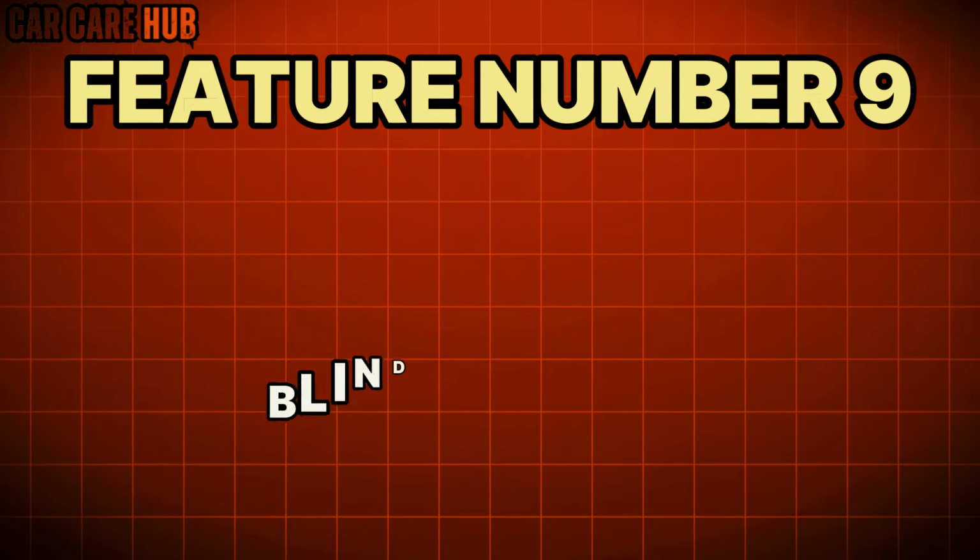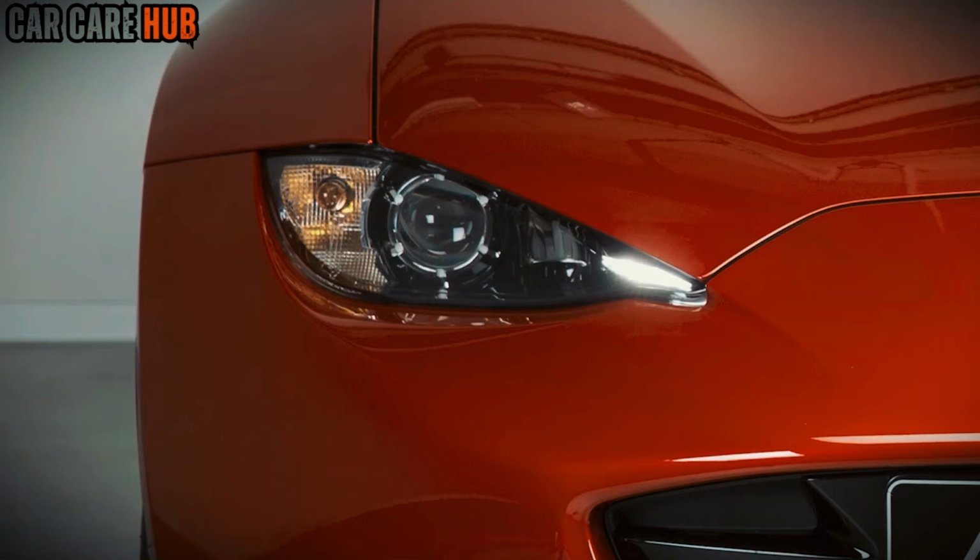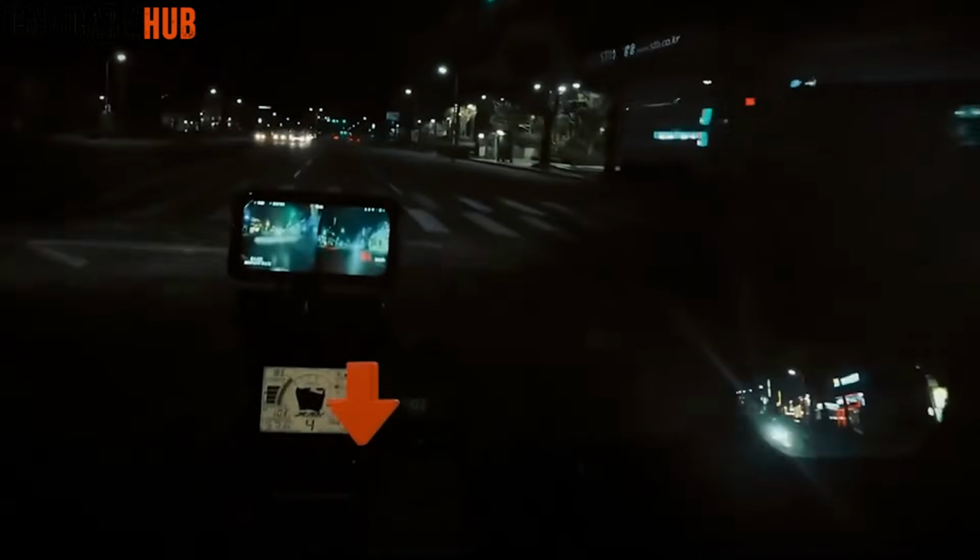Feature number 9, blind spot monitoring. BSM should be a lifesaver, especially for motorcycles and bikes, but too many systems flat out miss them.